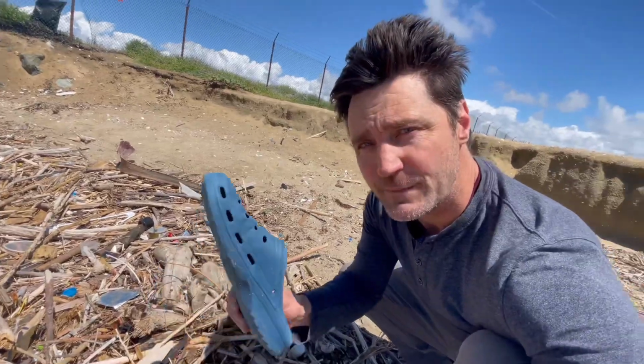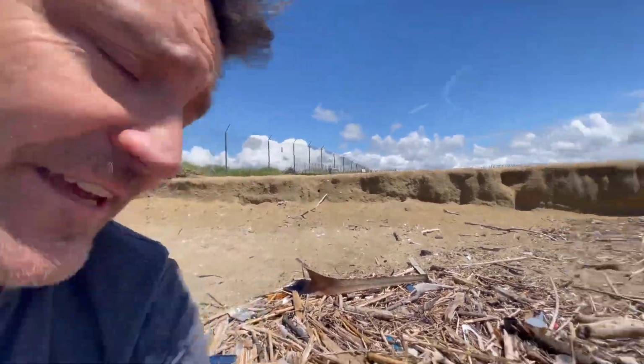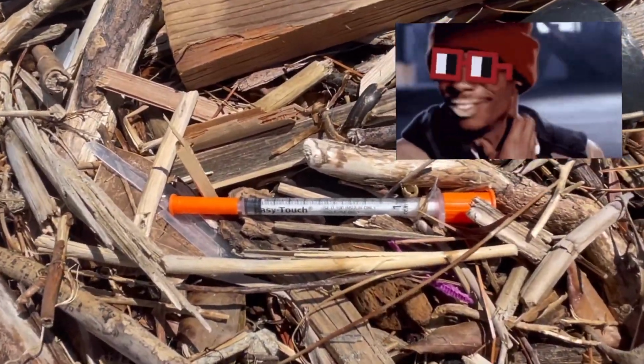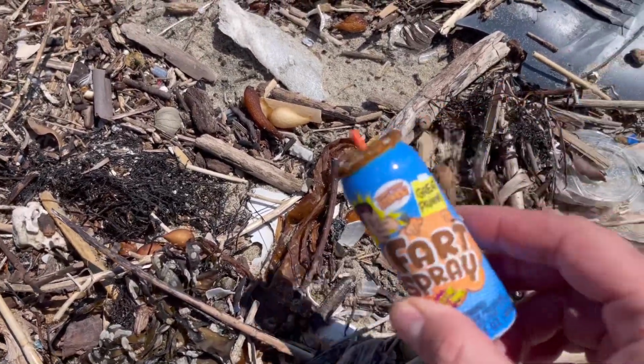Hey, it's my dad's right Croc. This is the perfect example of why you should be careful every time you go beachcombing, and you should probably wear some kind of hand coverage. Look at this. Hey, I didn't even know this stuff still exists. Oh, it's still full.